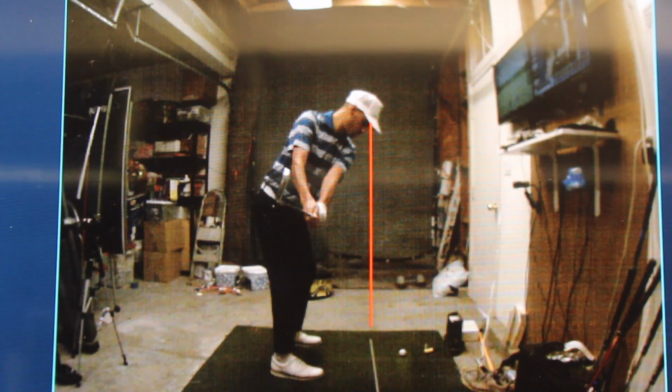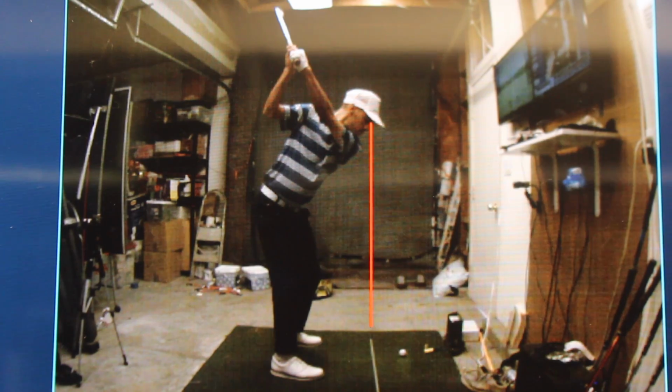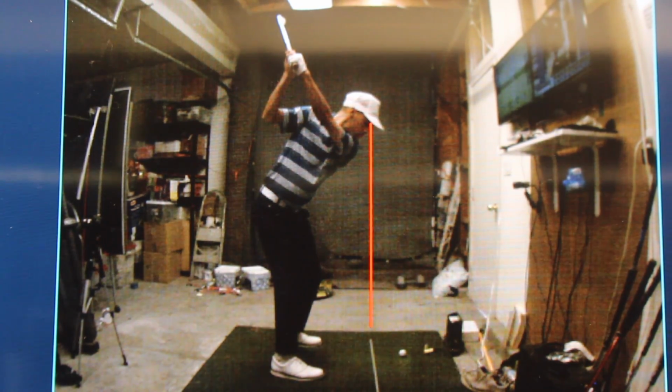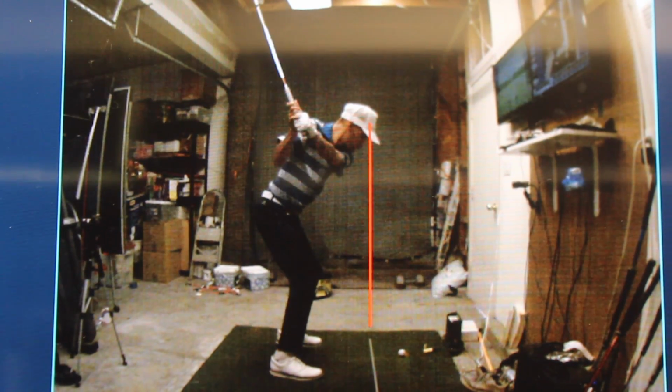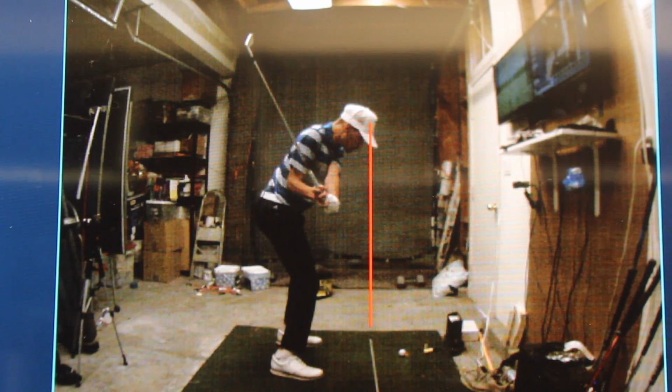So again, make sure that head stays down. It's not as forced anymore. I can still get better. My left shoulder can still be a little bit lower, but it's a nice stable spot on top. And it allows me just to be nice and shallow and neutral coming down. And from here, it's just kind of turn.